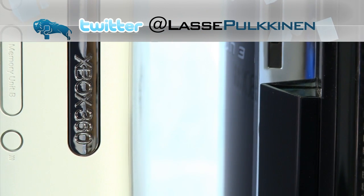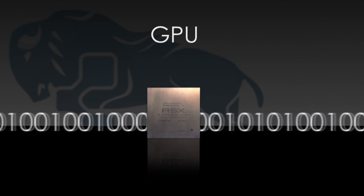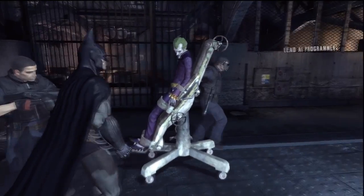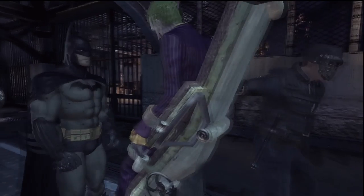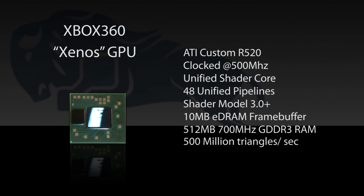The processor may be the power that drives both machines, but when it comes down to graphics, the GPU is equally as important. The graphics processing unit is essentially the piece of hardware that converts all those ones and zeros into actual gameplay graphics. And the more ones and zeros it can push, the higher the resolutions, effects, and frame rates it can handle. Spec-wise, you can notice that the GPUs on the devices come from competing manufacturers, ATI and NVIDIA. The competition between ATI and NVIDIA has been going on since long before the current console war, but that's another story. The Xenos GPU on the Xbox 360 is of custom ATI design.